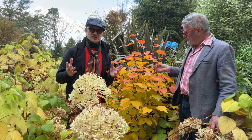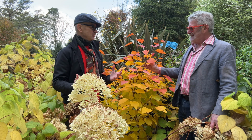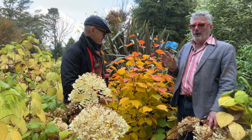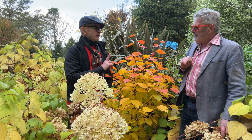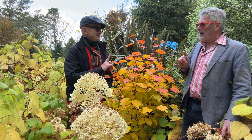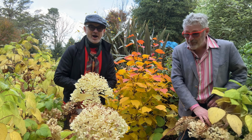And again, we are so lucky. This is just the perfect week, isn't it? Oh yes, we've copped it really well this time around. Our timing is absolutely perfect. Okay, I think there's one more, is there not? Yes, there's one more. We've got to go and have a look at another plant of importance in this garden.